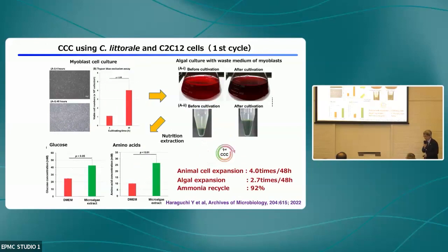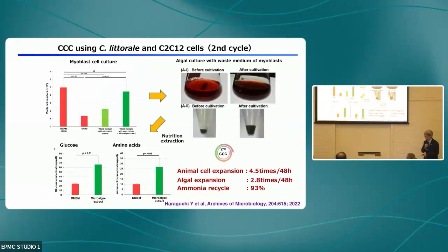So this slide shows the first cycle. Myoblast can proliferate with the supernatant using growth promoting cells. And after that, we culture the algae using animal cell culture waste. Algae can proliferate. And also, we can get enough glucose and amino acid from the expanded algae. So next is the second cycle, with very similar data.